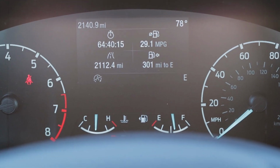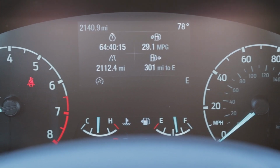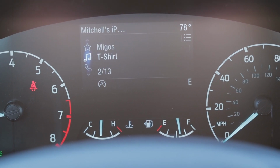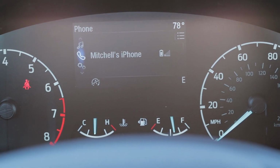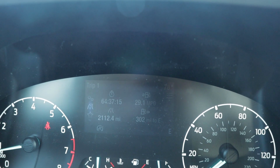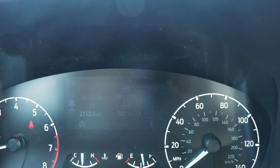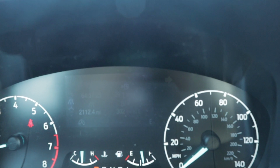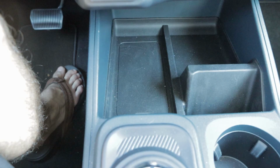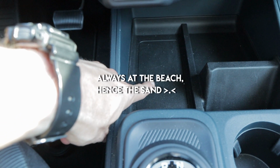I'm not sure how well you guys can see that center screen right now, but you can adjust that and change all the options on it, like I'm doing right now. You can see your speed, the music you're playing, you control your phone. You can go into the settings as well. I just keep it on this one that'll have your trip info, your overall info, your miles to empty, and then of course your miles per gallon. And yes, you can see that right. It is saying I'm averaging 29.1 miles per gallon, and that is split between highway and city driving, which is pretty fantastic.